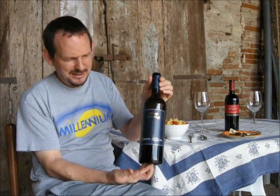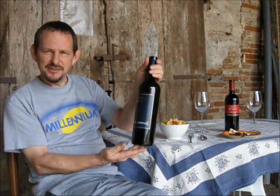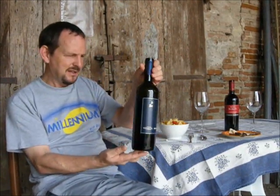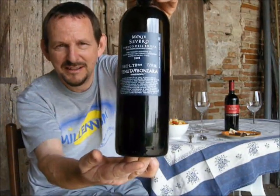Monte Severo is one of the mountains in the area near the Tenuta, and as with all the other wines, they take a local name. This particular one is not a DOC, it's an IGT. Let's have a little look at that.